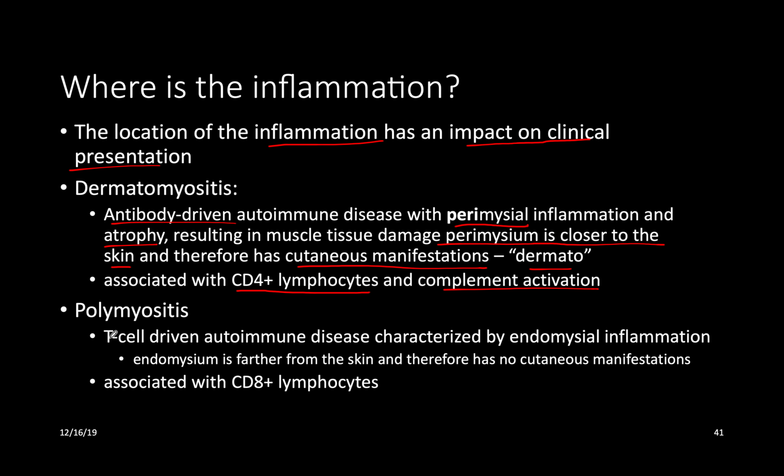Yeah, very good. Someone with HIV wouldn't have the CD4 lymphocytes to really have this autoimmune focus. Yeah, absolutely, that's a good point. So polymyositis here is going to be T-cell driven instead of antibody driven. T-cell driven autoimmune disease characterized by endomysial inflammation.